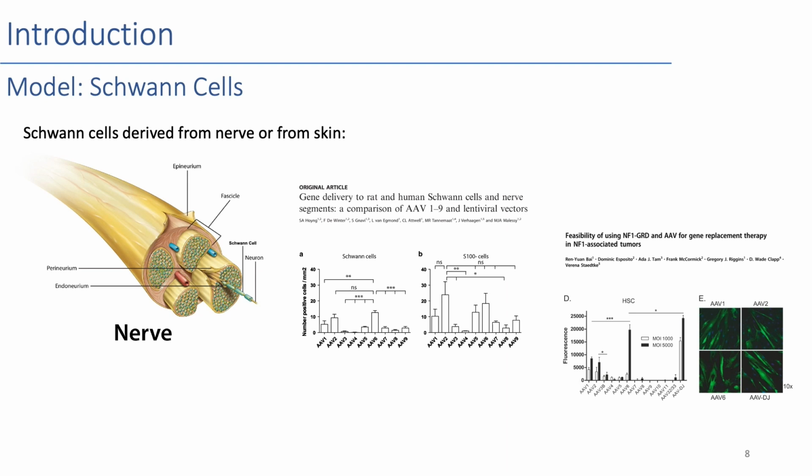And our target of choice is the Schwann cells that are depicted here on this picture. And in the lab we are working with primary human Schwann cells as a model, that have been purified from nerve or from skin.